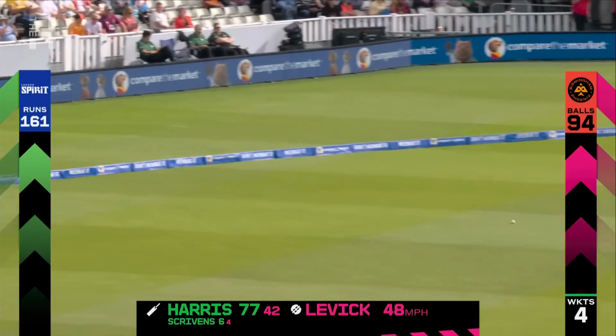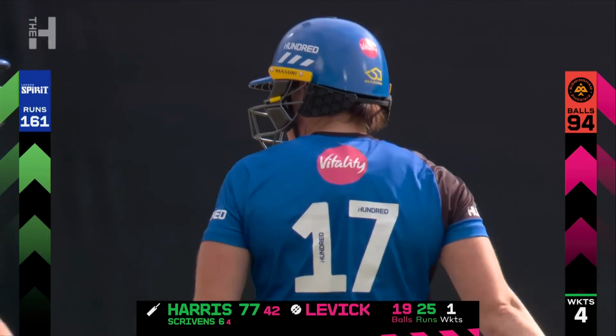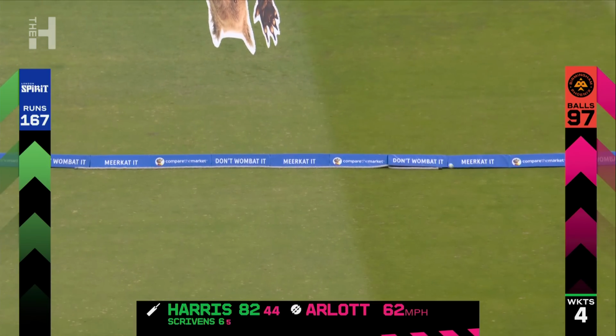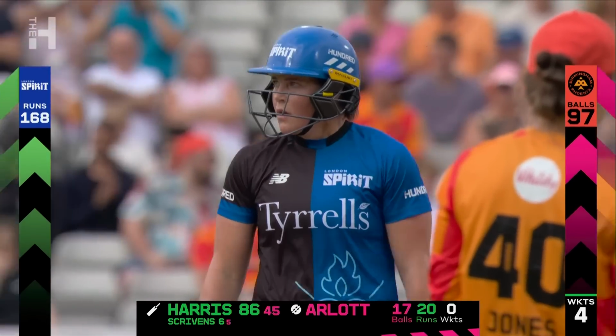There'll be 4 more. Again, no cover fielders on the boundary edge. Oh, she's tried. I mean, it's 4. It's a fabulous shot. She's wound up a long way there. There was only ever going to be one result.